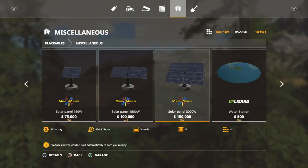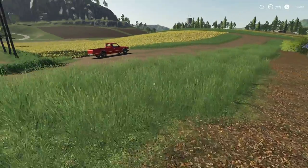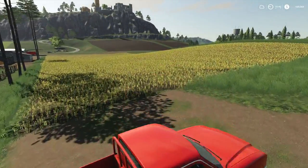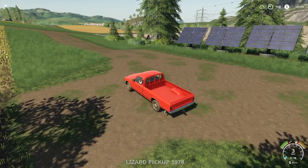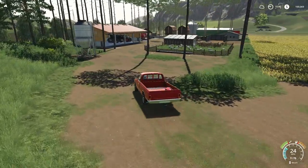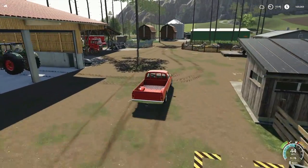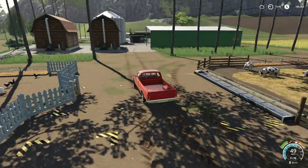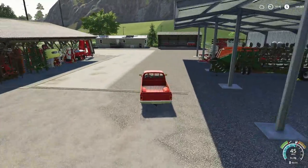$820 each times 5. That is going to be giving us $4,100 every hour in game. Not outside. In game. That is incredible. That is absolutely awesome. That's going to be netting us a total of $98,000 a day in game. I might be fast forwarding time a whole lot faster than I normally do. Money, baby, money. That is what I'm talking about.